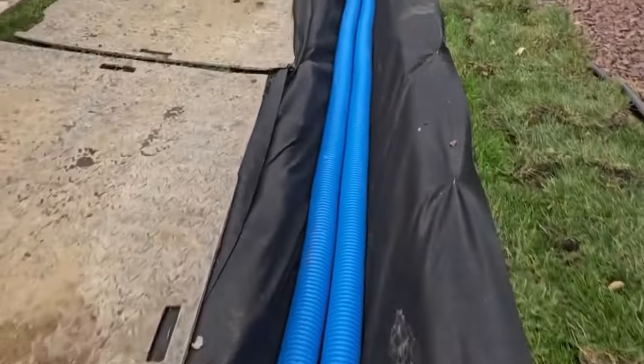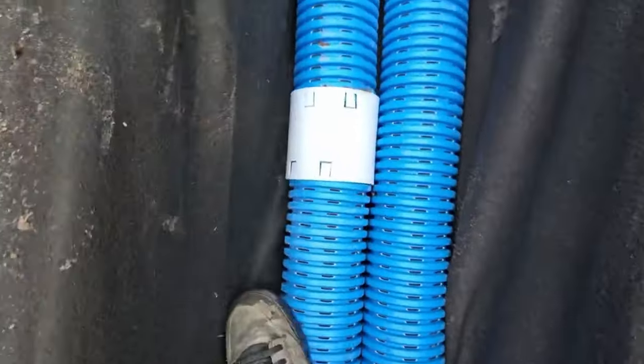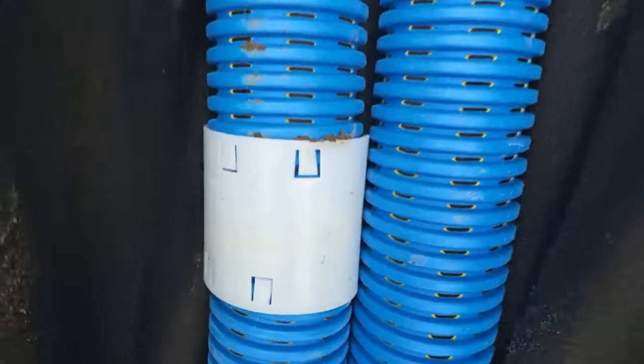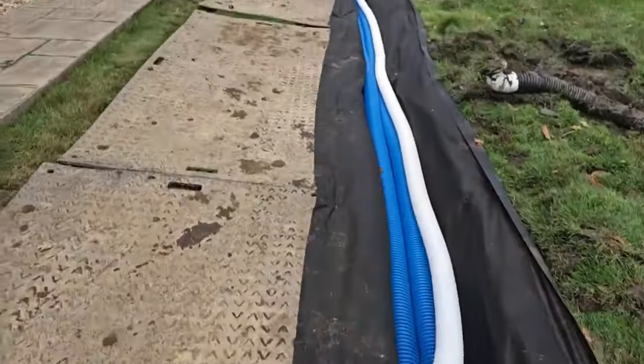Then when you have to connect two 100 foot rolls together, you want to use an external coupler. Try to always use external couplers. Connect it from the outside, not the inside. Then you don't have an obstruction inside the pipe.